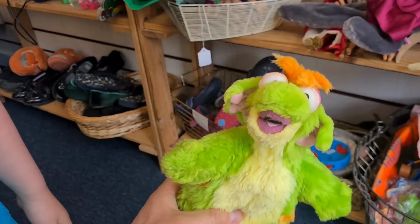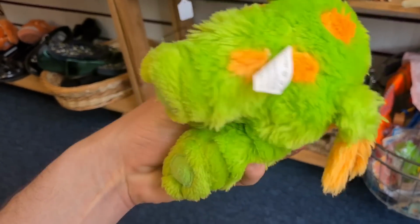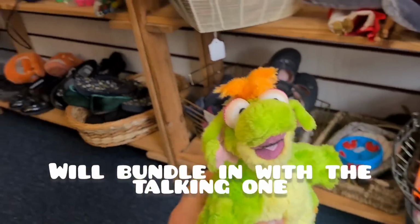Nice find. This is Mopper Top. We found one of these a couple of weeks ago, but the other one you could squeeze and he made noise. This one's a bit smaller. £19.99 by Vivid. We'll get him. I think it's only 50p.